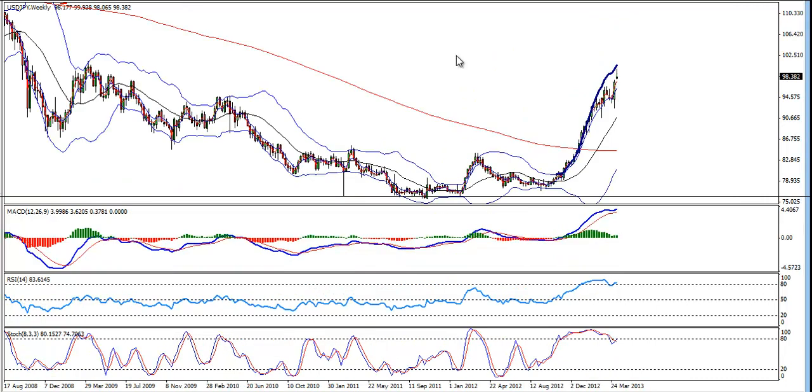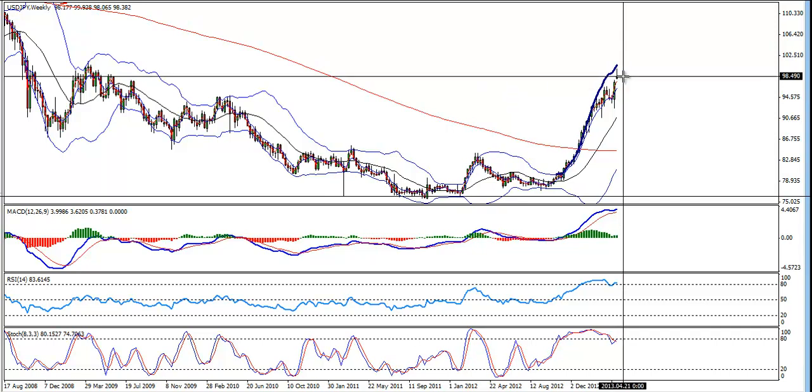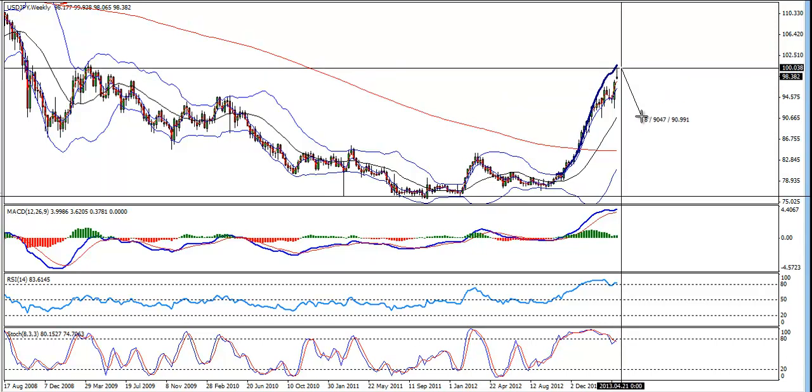What does it mean? You see this weekly chart? I explained to you not once, it doesn't matter how fundamentals will play into that, the Japanese yen will complete its bearish cycle. I don't claim it's going back to 75, not at all. But definitely to close the lower gap.